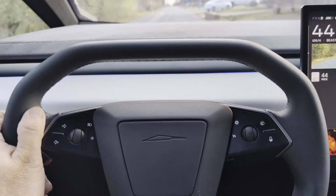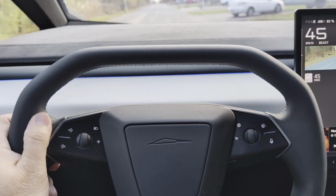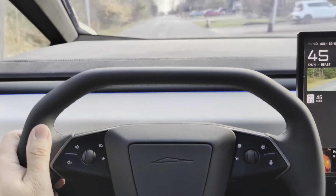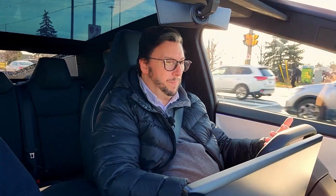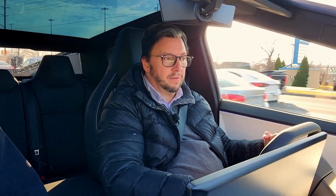The steering, of course, is completely by wire. There are no steering cables. There is no mechanical connection. It is completely through electronic touch points. I mean, it could easily be just a joystick. It's a wheel because of familiarity. And because of that, the inputs are tight.